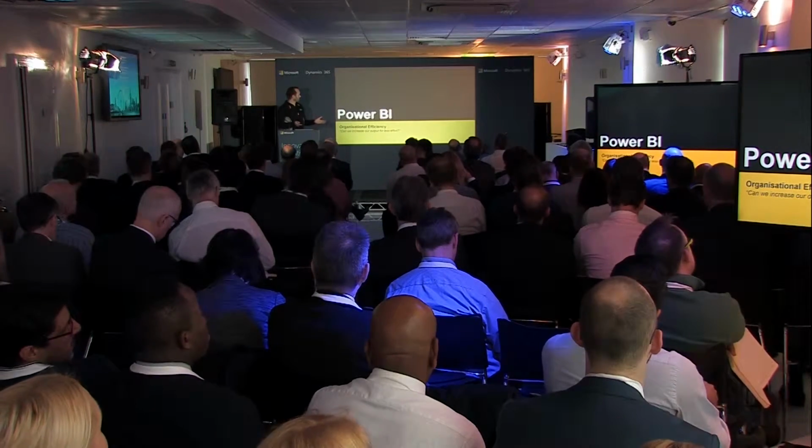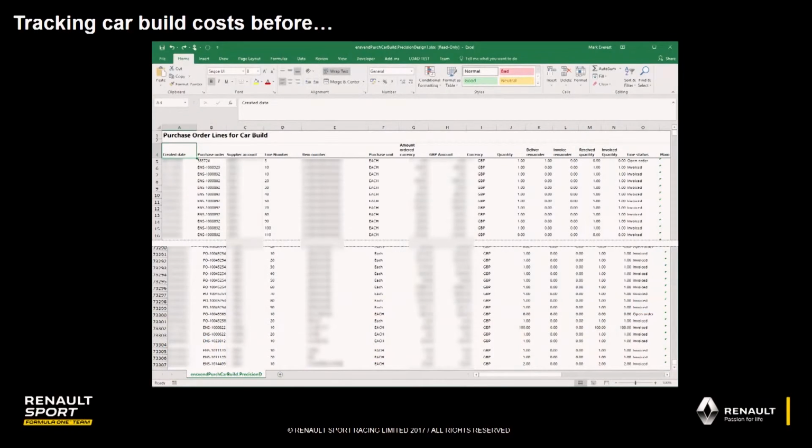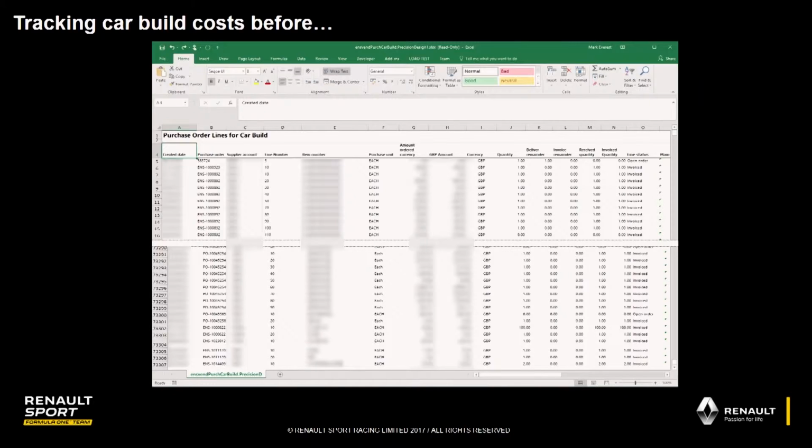The next thing we use in the area of organisation efficiency is Power BI. You can see here the way that we used to track our car build. I know people at the back can't see, but there's 73,000 lines in this spreadsheet. We used to create this through a process of doing various data extracts and some manual manipulation. And at the time when the team of people creating this sat back and basked in the glory of their creation, it was already out of date.